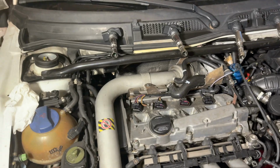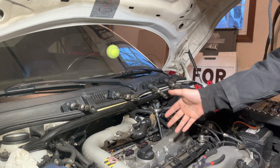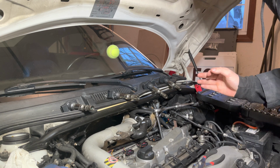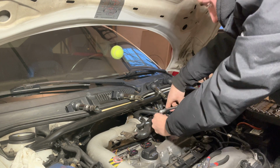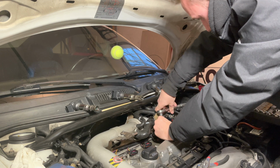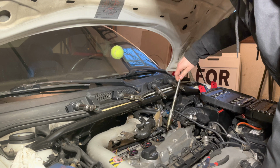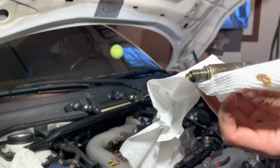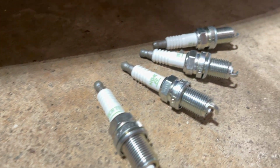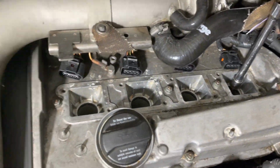I'm gonna show you guys right now how it looks with this 4th one when it comes out. These are the tightest spark plugs I've ever seen too. Whoever owned this car before me is an absolute madman. I feel like I'm gonna strip that head. It's so sketchy. Whoever cranked these down to 100 foot-pounds. Look at that. Soaked. It's dripping. Look at this. Just gave all the ports a quick clean down there too, to just get the excess oil off.